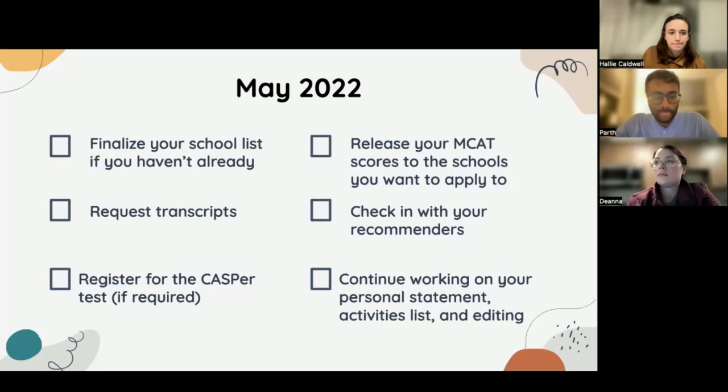And then finally, like Deanna was talking about, you had already started on your personal statement. You want to continue working on that and really focus on editing the activities list as well as your personal statement. You want to have other readers take a look at it as well, whether those be mentors, an older friend who's already in medical school, or someone that you really trust. You want to fix the grammar mistakes, but also make sure that your point is concise and really gets across why you specifically want to attend medical school and how it'll help you achieve your career goals.